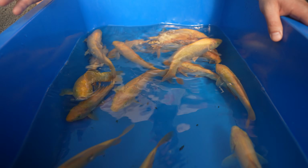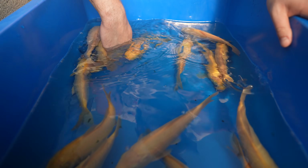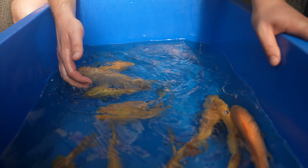So as you can see, not that much difference between the other bowl. They're just a bit longer, and with that extra size you do generally tend to see the features showing a bit more, like head sizes.